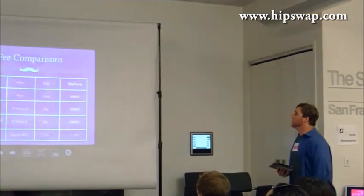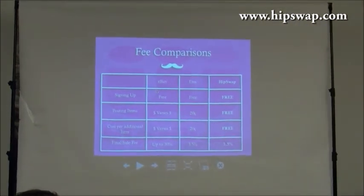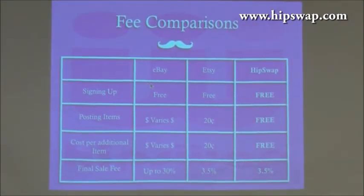So as far as fee comparisons, I just kind of threw a couple here, eBay and Etsy. Like I said, we're not really limited to homemade crafts like Etsy is, but in a sense it's kind of similar in some of the fees. eBay, Etsy, and Hipswap are all free to sign up. Posting items with eBay varies. With Etsy, it's 20 cents per item. Hipswap, you can see it's free.